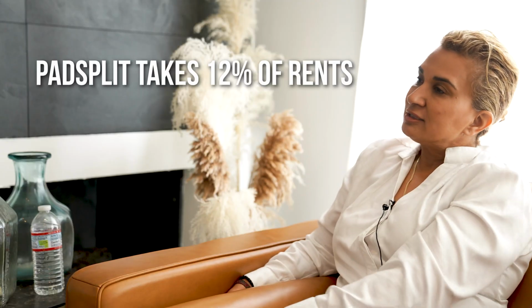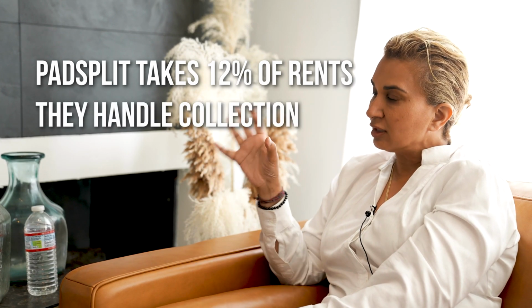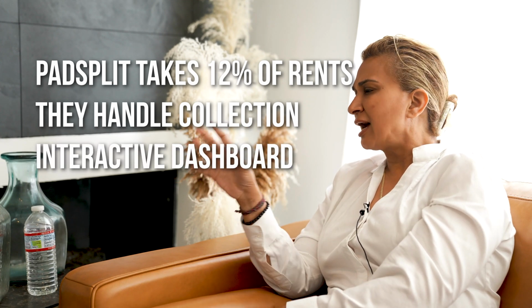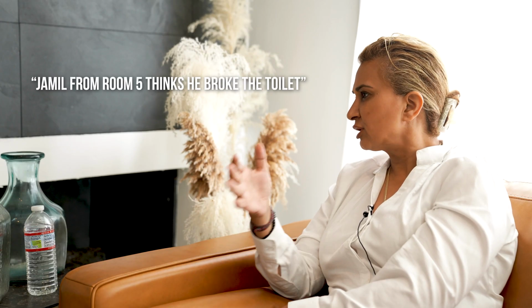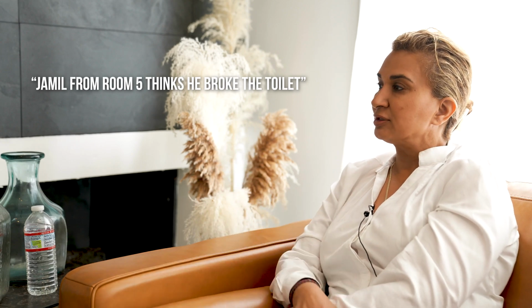Got it. So the lease up is not your responsibility at all. What are you paying PadSplit, like 25%? No, they take 12% of the rents, and they handle all of the collection of funds, as well as they give me a dashboard. So imagine this, I don't have to show up to the property to see what's going on. If a tenant has an issue, they simply put their issue into the dashboard. I get a notification that such and such from room such and such has sent you a message, and I'm able to communicate with the member or the tenant without ever having to come into the property. Wow, that's awesome. PadSplit has an entire infrastructure for that.